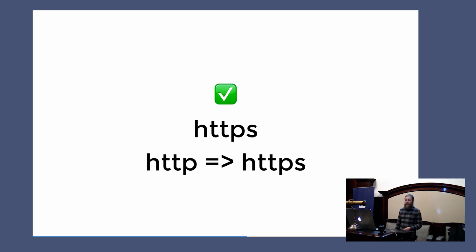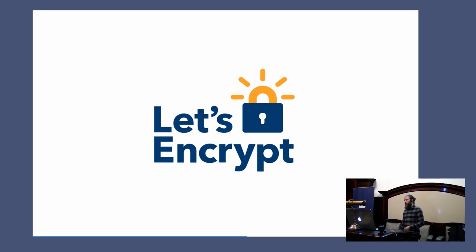HTTPS and the HTTP to HTTPS redirect. This is a front-end talk, so use Let's Encrypt or talk to your hosting provider or get a DevOps friend. I'm not going to tell you how to put HTTPS on your website because I don't know.